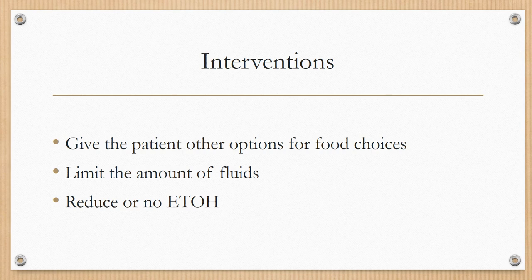Limit the amount of fluids. Again, you're going to teach your patient that if you drink a gallon of water a day, it's going to just be retained and it's not going to go anywhere. So you have to kind of explain to them, we need you to only drink a certain amount of fluids a day. Break it down into hours, break it down into half days. Give them options, give them reasons, give them ways to be able to make it manageable.